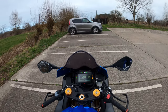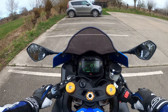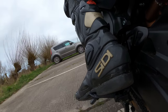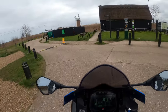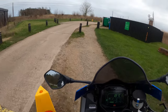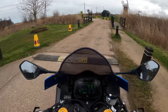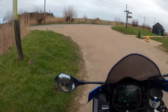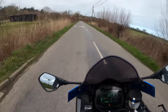So yeah, let's jump on and get this baby fired up. Not been out on this one for a while, so I'm just going a little bit easy. It'll be a good little opportunity today also to give you a little demonstration of the quick shifter. Bloody speed bumps. End up cracking the fairing, the belly pan, that wouldn't be good, would it? So yeah, I'm gonna go a little bit easy today because like I say, I haven't been out on this for a while.